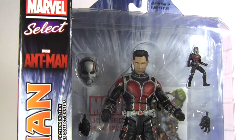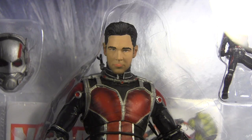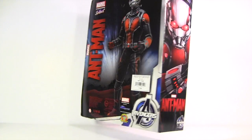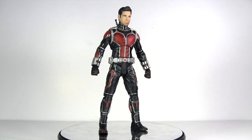This is from the Disney Store, as you see here, which I believe differs from the regular release as the Disney Store one comes with an unmasked head. On the side of the packaging is an illustration of movie Ant-Man, and on the packaging back a picture of the figure itself, which we won't linger on as here it is out of packaging.